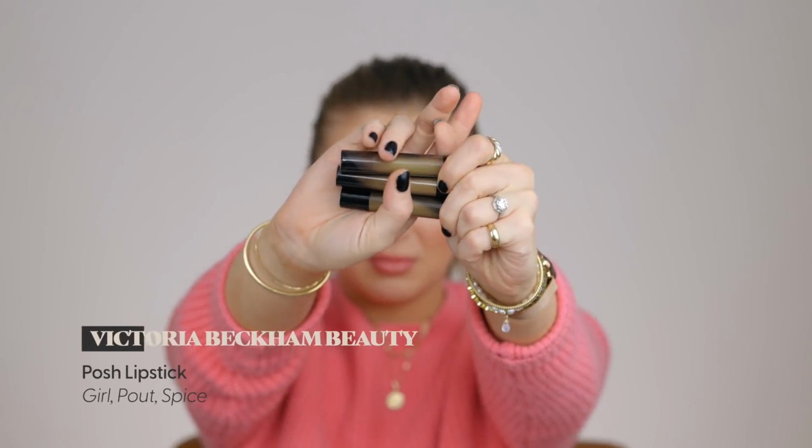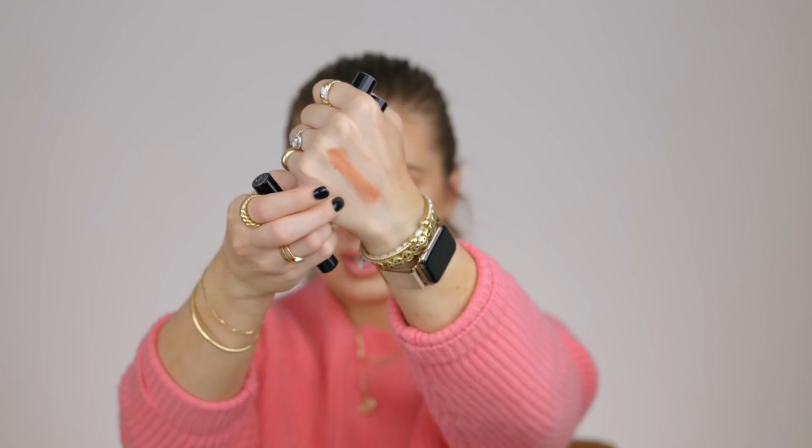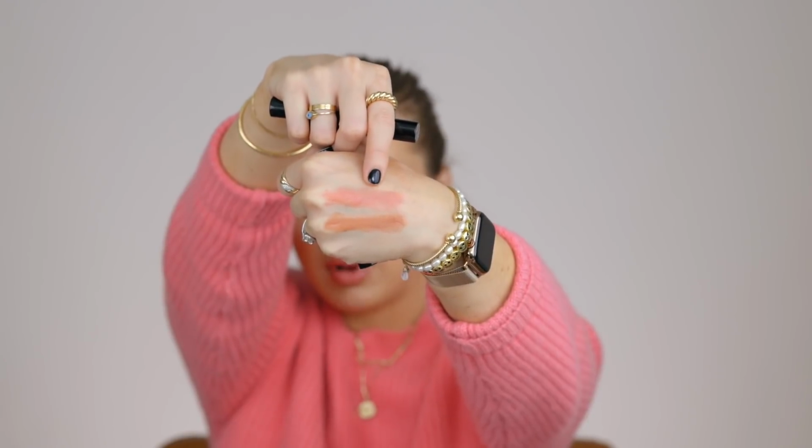I have to continue with some more lip favorites because there just were so many favorites, guys. I couldn't talk about lip favorites and not mention the Victoria Beckham lipsticks that came out this year. Look at this packaging. These three are my favorite: Girl, Pout, and Spice. This is the shade Girl, this is the shade Pout, and this is the shade Spice. These are my three favorites from the range, and I've worn them so much towards the end of the year after they launched, and I simply could not mention them in this video.